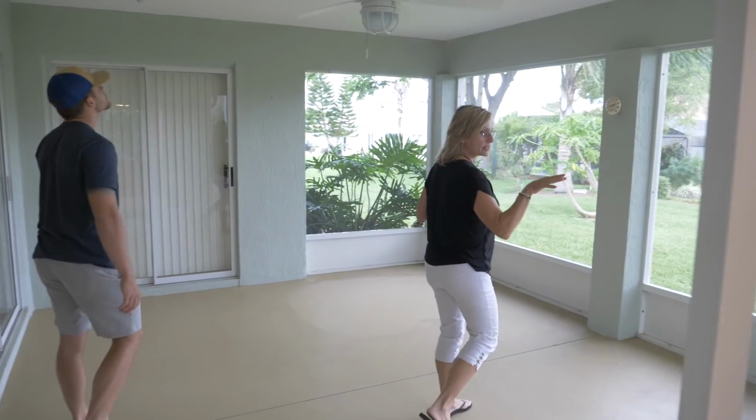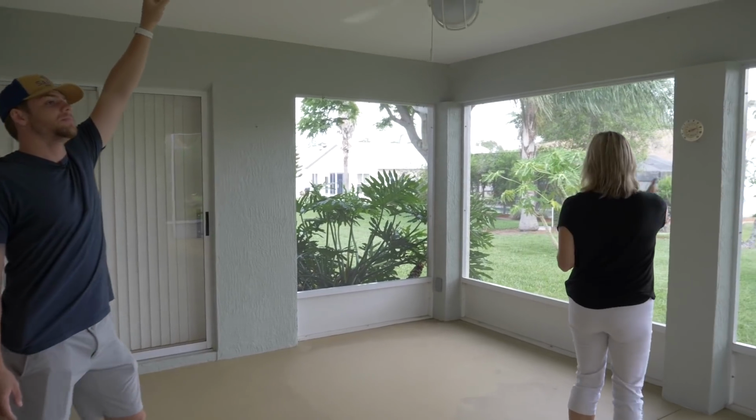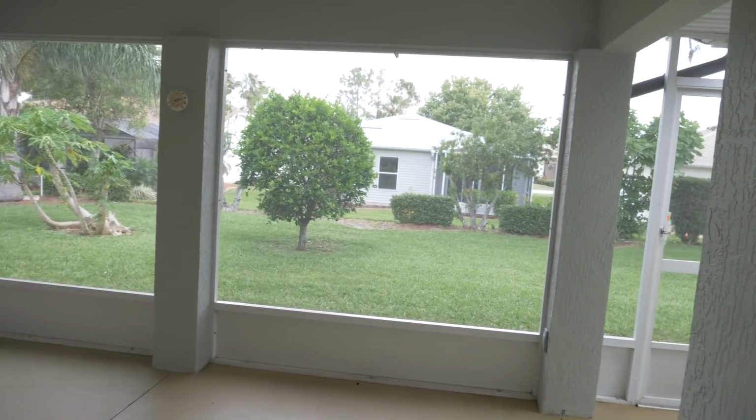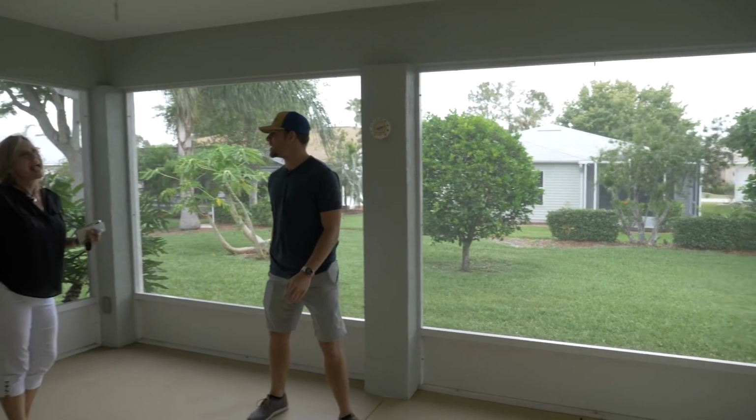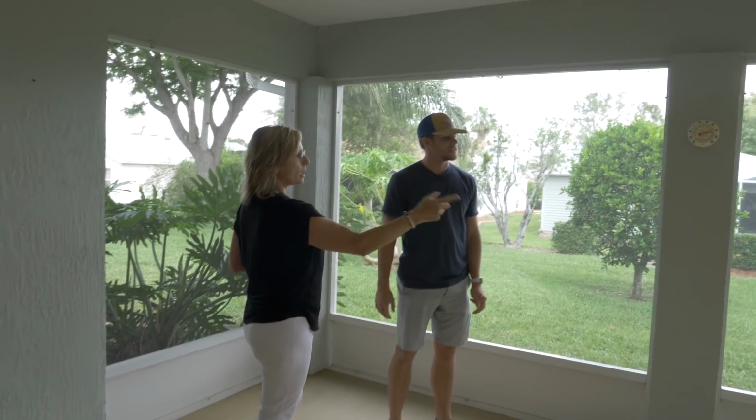And this is kind of a nice addition. They've also got an open screen here. Maybe a bench. Something was up there, right? Yeah, they had a hanging swing. Yes, it was beautiful. This is a lot of space out here.